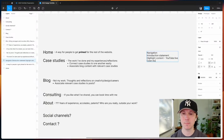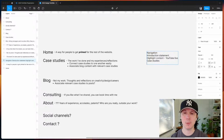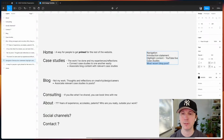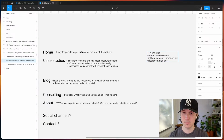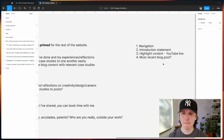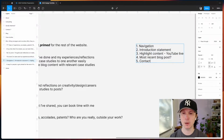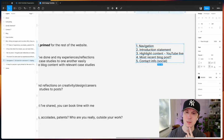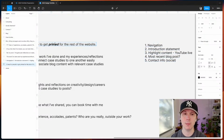So let me think about this for a second. Do I also want to highlight blog content on the homepage? Yes and no. Most recent blog post, perhaps. And I think that's pretty relevant to the YouTube content. But really case studies, how do I want to order this? There might be something about contact on the homepage too. And then a footer. What am I missing? If it's going to prime them, then I think that makes sense.